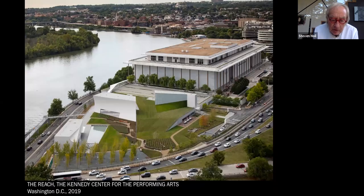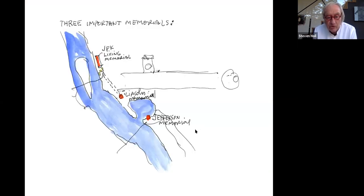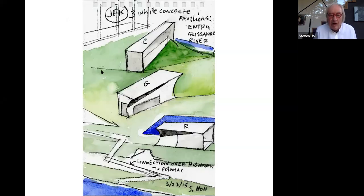The Kennedy Center, we just opened last November. This was a parking lot, what you're looking at in the foreground. And the extension was a competition that we won against a number of prominent architects, and we merged the landscape with architecture. I think it's the largest green roof in Washington, D.C. There you see the living memorial of JFK. It's an active space, which is very different from the Lincoln Memorial, the presidential memorial, which is an inactive space, or the Jefferson Memorial. This is about programming and about action.